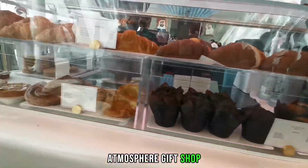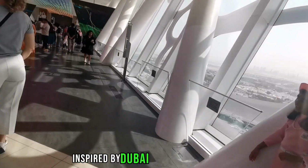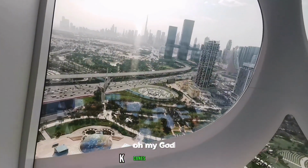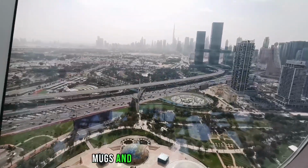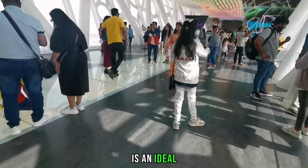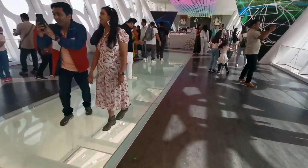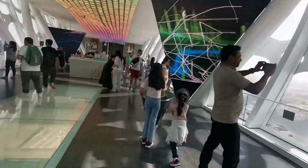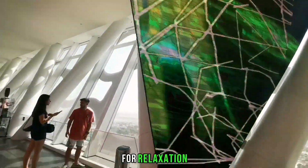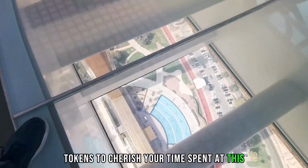Gift shop. The gift shop offers a wide range of souvenirs and memorabilia inspired by Dubai and the Dubai Frame. Visitors can browse through items such as postcards, keychains, t-shirts, mugs, and other merchandise featuring iconic Dubai landmarks and designs. The gift shop is an ideal place to find unique keepsakes and gifts to commemorate your visit to the Dubai Frame. Both the cafe and the gift shop enhance the overall visitor experience at the Dubai Frame, providing opportunities for relaxation, enjoyment, and the purchase of memorable tokens to cherish your time spent at this iconic landmark.